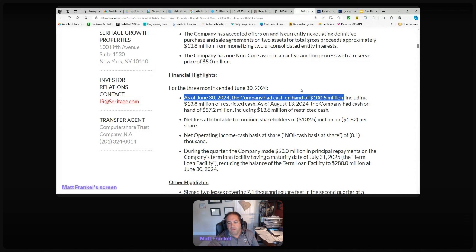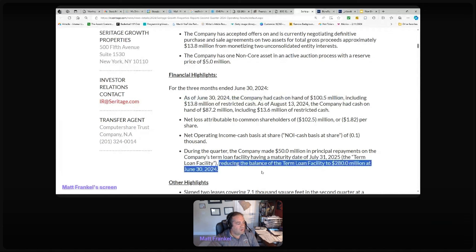So another key thing to know, and this is the last number from this report, is that the current balance on its term loan facility, so the company's total debt, is $280 million. And it owes that to Berkshire Hathaway. Berkshire Hathaway is its creditor. So those are the numbers that we know: how much it has currently under contract for sale, how much it still owes its creditors, and it still has a portfolio of real estate assets.